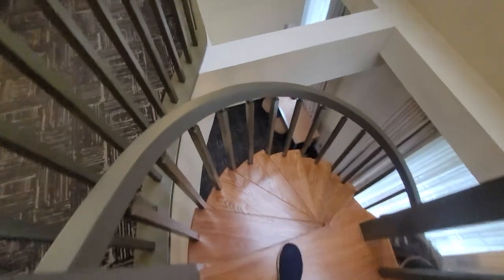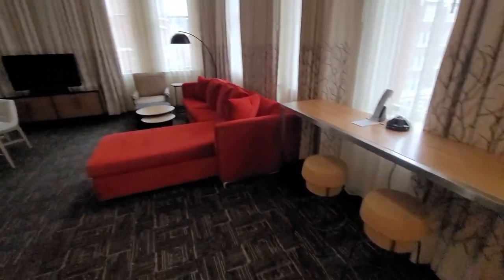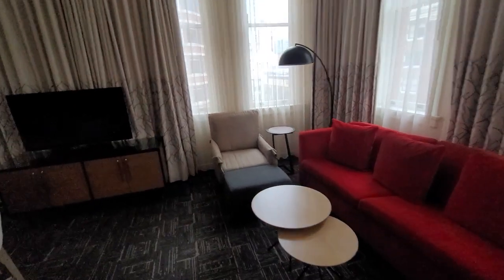Oh, look at that. Spiral staircase. So we can go through there? Oh, you mean so we can do our keys? We could have done our keys right here. What? Wow, look at this. This is nice. It's got a sofa. I'm not sure if it has a sofa bed or not. Lamp.